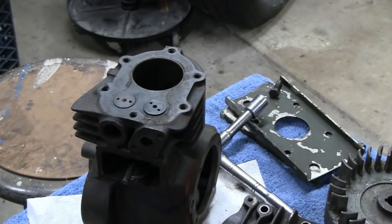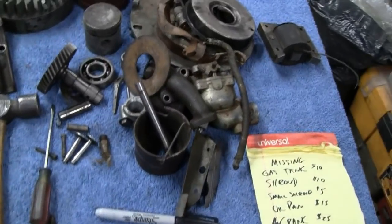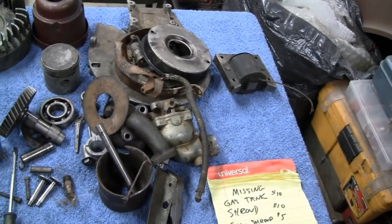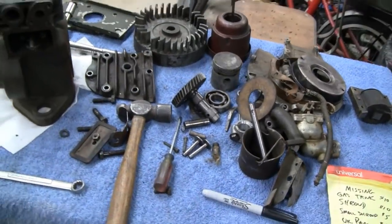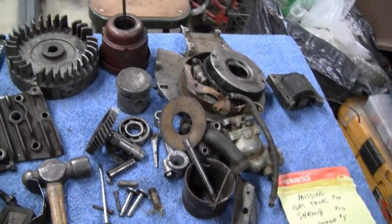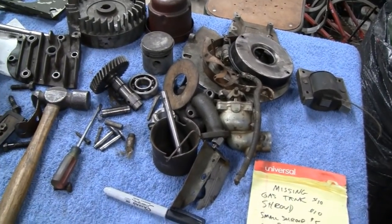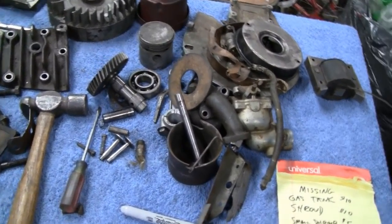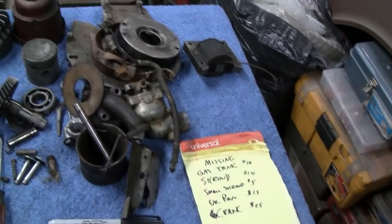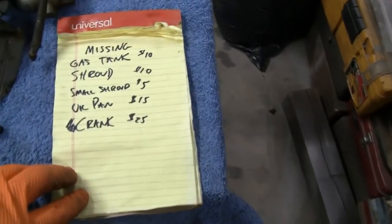So let me take you off the tripod here and talk to you for a minute. All right, so let's look at where we're at here. We got a basket case box of parts on a 1943 military engine that supposedly had all the parts there. Whenever you buy a basket case, always figure for the worst and hope for the best, because if you had to buy these parts to get this engine running, let's see what we got here.